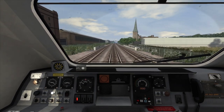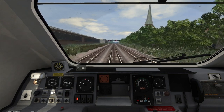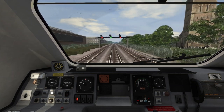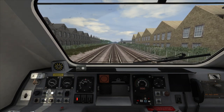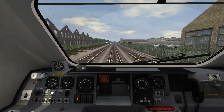I notice in the built-up areas, probably due to the large number of assets that need to be loaded by the game engine, that's where the lag seems to happen. And when we're more out in the open countryside, like on the section between Bristol Parkway and here at Swindon, the lag was not half as bad and not half as noticeable.